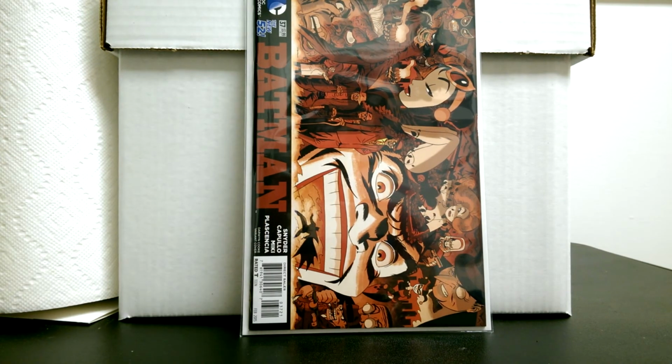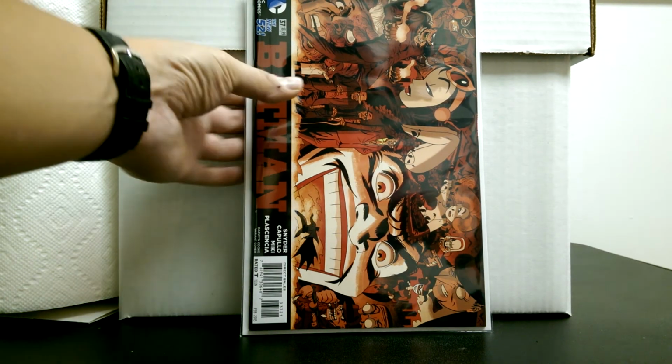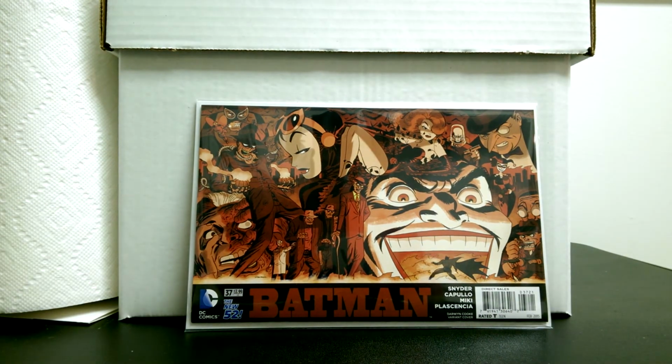This is the Batman 37. I think it's Endgame Part 3, and this was the Darwyn Cooke variant. Actually, I don't even know why I'm showing it this way. I think this way is probably better. But these Darwyn Cooke variants have grown on me. I do like them, especially this one. It's got pretty much his whole rogues gallery. I thought that was really cool.